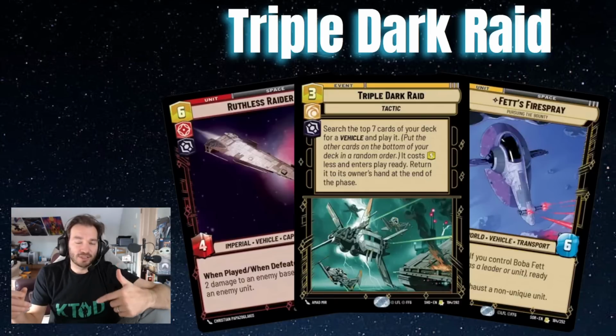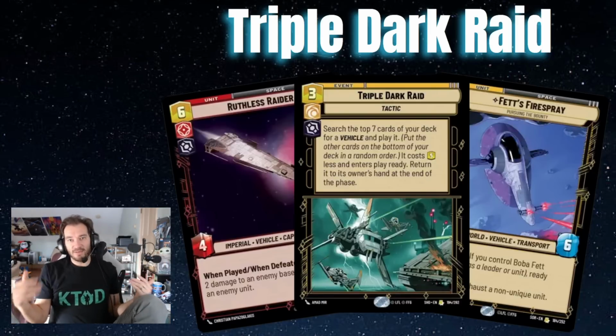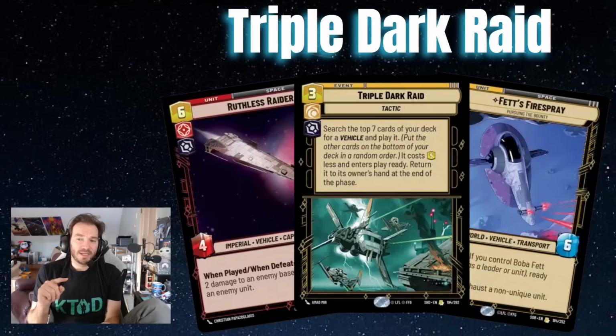Triple Dark Raid is the strongest thing about our deck. It's a 3-cost event. It looks at the top 7. We play a card for 5 less, right? So like with 4 resources, we can play our bombs. The Fett's Fire Spray, Ruthless Raider. It gets to hit that turn. It goes back to our hand. We get to play it again next turn.